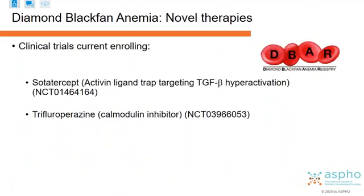Novel therapies and clinical trials in collaboration with the Diamond-Blackfan Anemia Registry, or DBAR, include sotatercept, which is targeting the TGF-beta pathway via an activin ligand trap. And as you can see, this is a theme throughout several of the marrow failure syndromes. And TFP, or trifluoperazine, which is actually a calmodulin inhibitor, which modulates the p53 pathway in DBA. And both of these clinical trials are now enrolling.